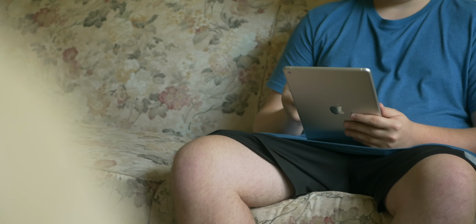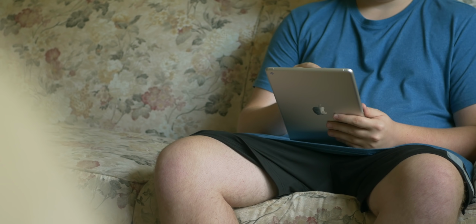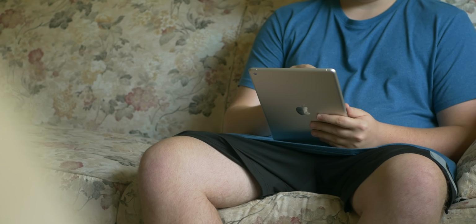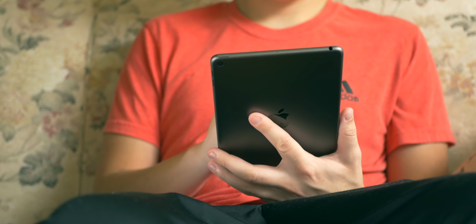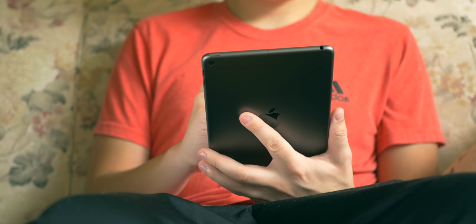From what I can tell, I would not buy one over the other for the sake of screen on time. I'm sure there is a better performing one, especially if you were to conduct a really in-depth scientific test. However, in my testing, I have not been able to discern a difference, and I can guarantee you both of these iPads will last you all day, regardless of which one you get.